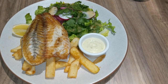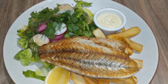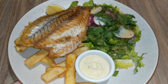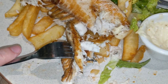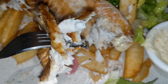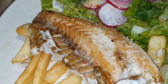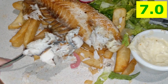New Bay Hotel, fish of the day, barramundi with chips and salad, $25.18. It's very well cooked. Very nice. Let's see how it tastes. Chips are delicious. Fish is a bit overcooked. Sauce is very nice. Heaps of dressing on the salad. I therefore give it a score of 7.